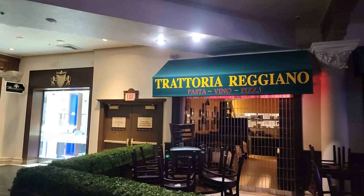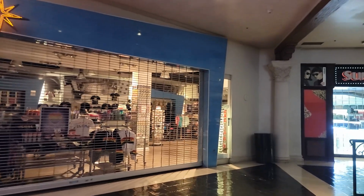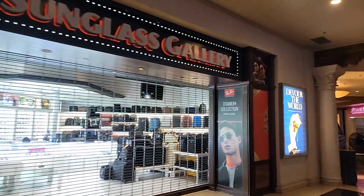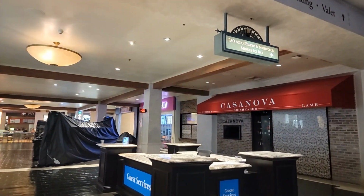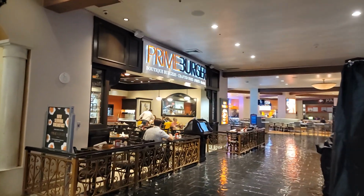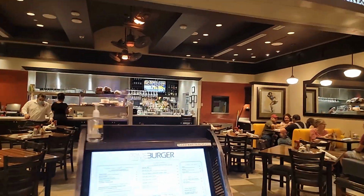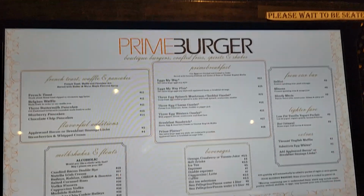Trattoria Reggiano, pasta, vino, and pizza. Are you starting to get the picture? I mean, you're not going hungry at this place. I know, none of those places are open. Well, it's so early in the morning, but you're still not gonna go hungry. You just gotta know where to go. Prime Burger, for example, they'll serve you breakfast, they'll serve you lunch, they'll serve you dinner. A little shot of the menu.